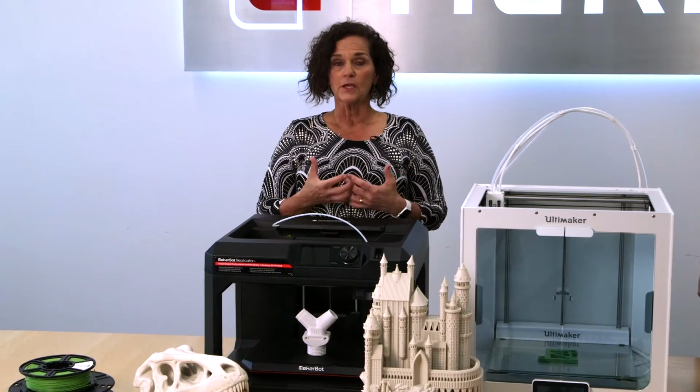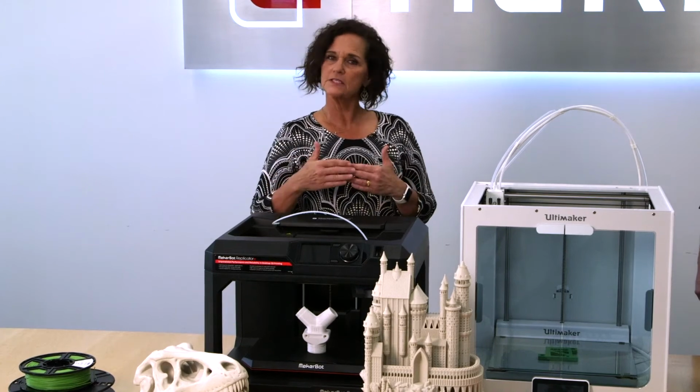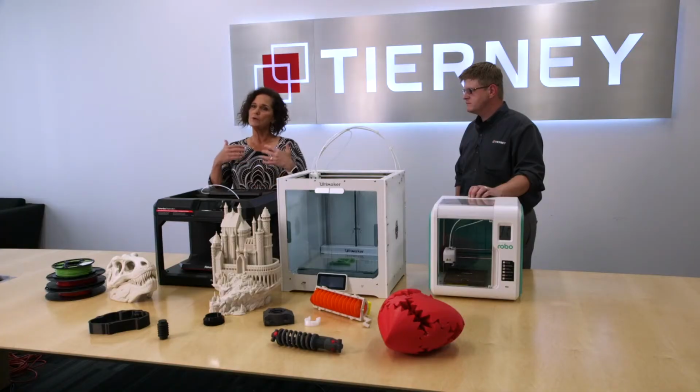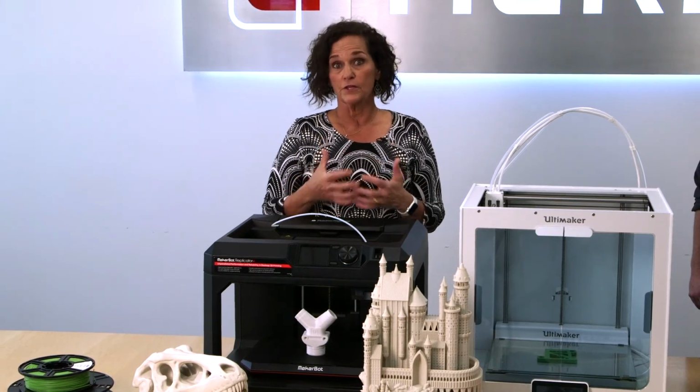So if you're asking me, what printer do I start with? Well, if you're in a school and you're, let's just say K through 6, I would try to stay with a smaller print bed, meaning maybe a 6x6 build plate. The power of instant gratification goes really far with children.